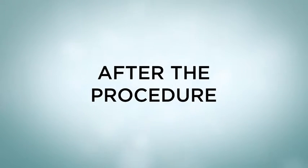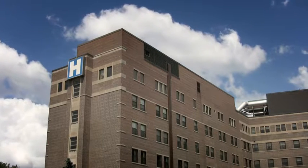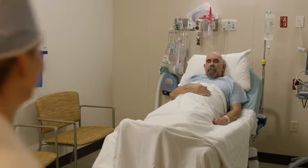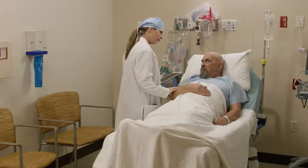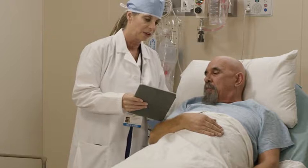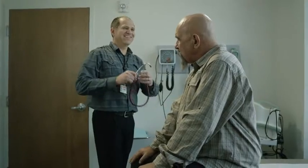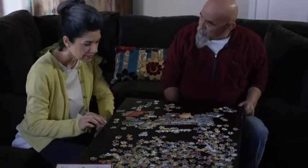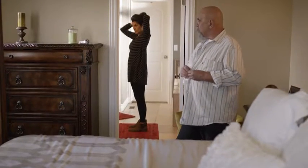After the procedure. The length of your hospital stay will depend on your overall condition after surgery. For the first few days, you may be in intensive care. Once your healthcare providers feel that you have recovered enough to go home, follow all your instructions for medications, pain control, diet, activity, and wound care. Make sure to keep all your follow-up appointments. The outlook after endovascular heart valve procedures is very good, although everyone's situation is different. There is a less favorable outlook if open heart surgery is required.